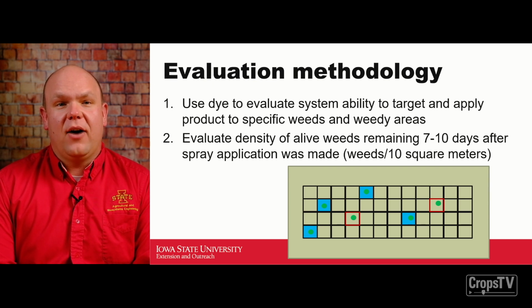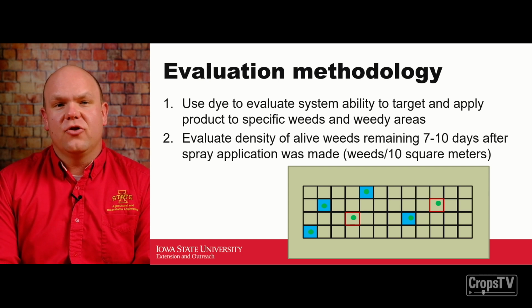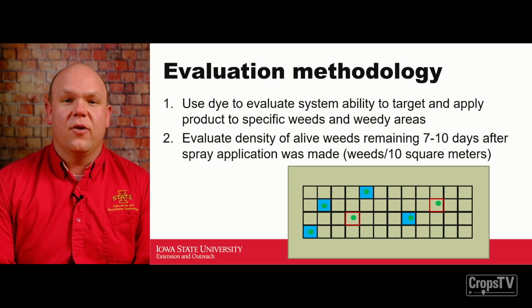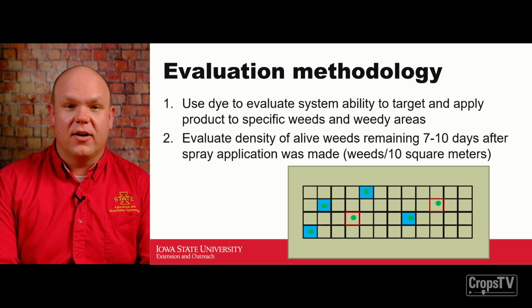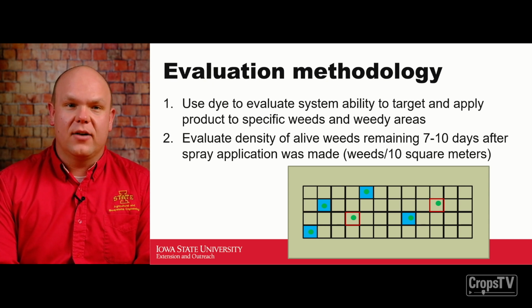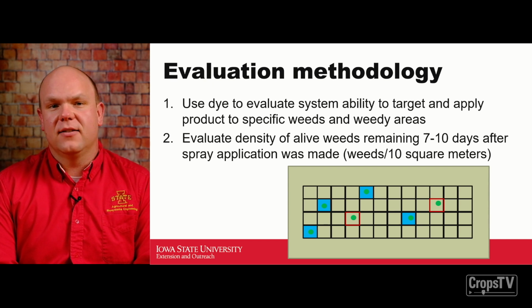Typically, I like to talk about looking at evaluation in two different ways. So the first is using dye to truly evaluate how well did the system do at getting product on the weed, right? That's the first thing that we have to do, is we have to be able to sense the weed, activate a nozzle, and get product on that weed, right? And so that's the first piece of it, right? Is do we get product on it? And how well do the machines perform in that sense?